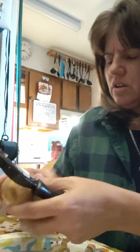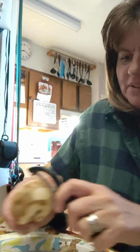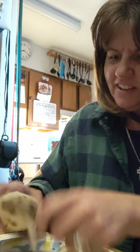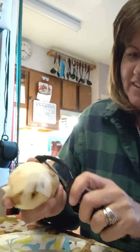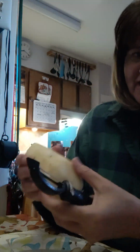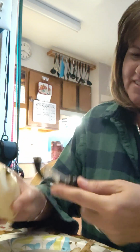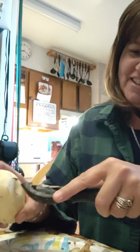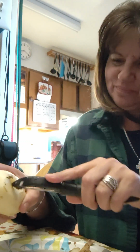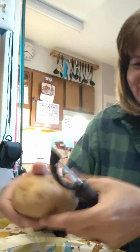Grab the crevices. Hold the potato tight. Look at that. See? Voila. Look at this. See? Go like that. Get the crevices, the rotten crevices out, whatever the rotten stuff is. And then you throw it in the pan like this. See, do this. Look at that.